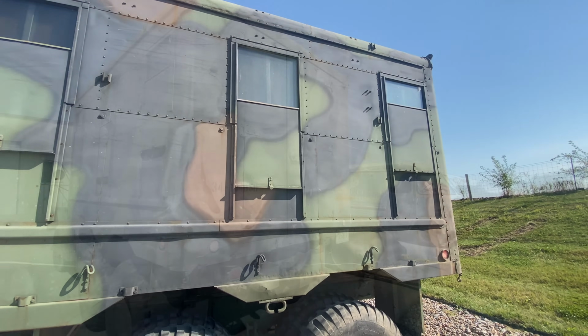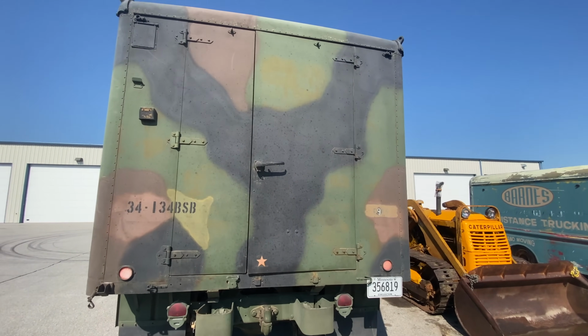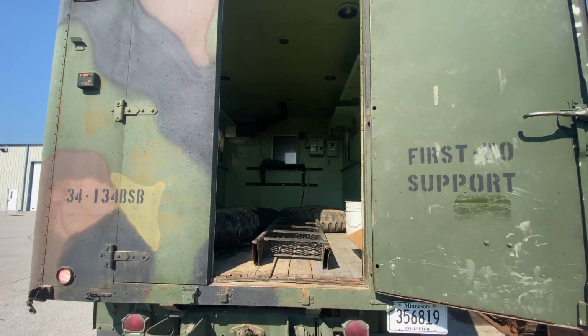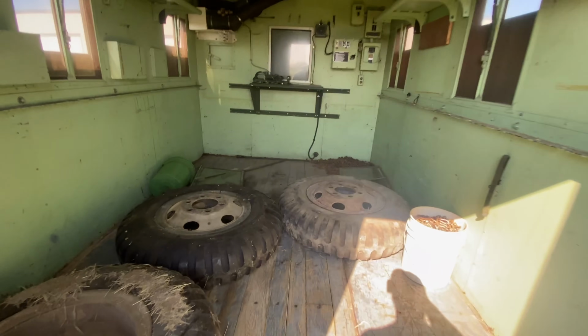So that's pretty nice. Around the back, you can see that there's two doors on the rear, one larger than the other. You have to open the one on the right first. You can keep the door on the left in place and stick the ladder here below the right door. Let's take a closer look inside.